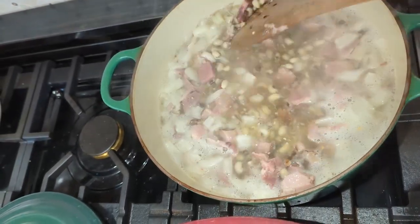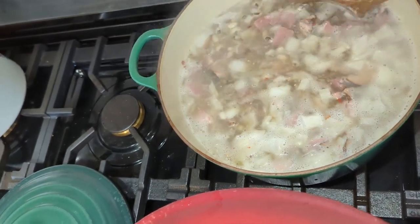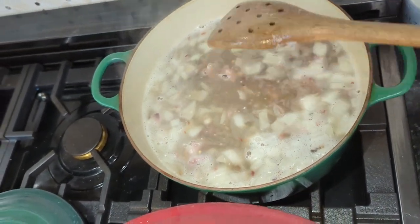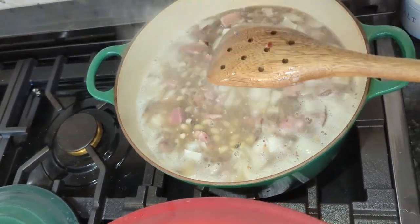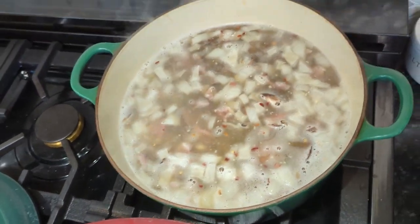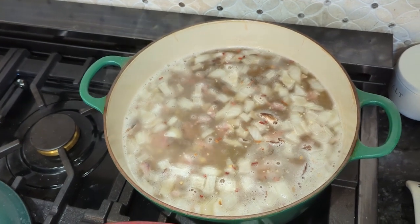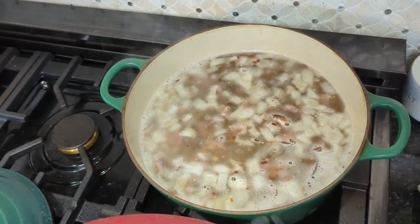So here's the black-eyed peas that have the ham pieces from Thanksgiving, our onion, and our yummy spices, and this is in our poultry broth that I canned up. I have a video on that. So if you have turkey leftovers or stuff like that, make your own bone broth, even if all you do is freeze it, or refrigerate it. You can keep it in the refrigerator for a little bit. So I'm just waiting for these to come to a good boil, and then I'm going to turn both of them down, let them simmer low and slow.